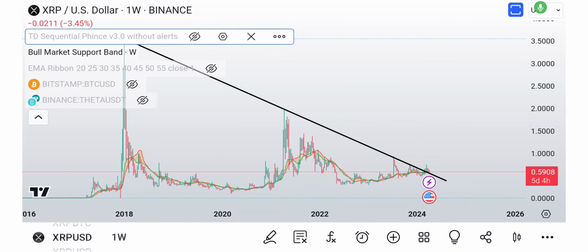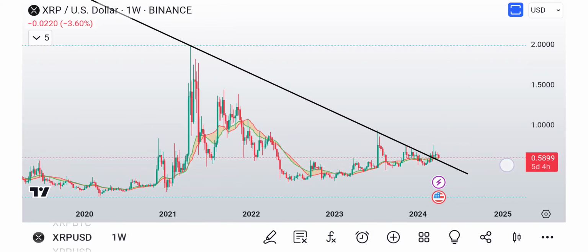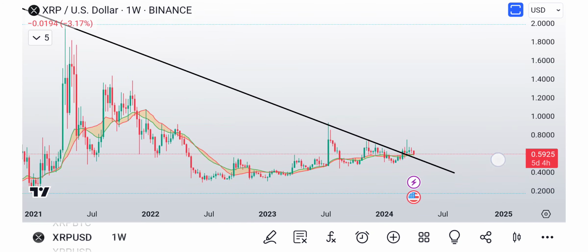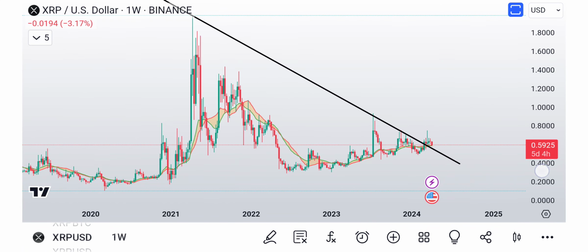What's going on, everybody? Today the market is taking a dump, but I'm going to show you something really, really interesting here with XRP. And because XRP is doing something interesting, that means there's a sign of hope for others. I've been talking about this correction for the last several weeks, and I've given my thoughts about it. So instead of going through all that again, I just wanted to show you something here on XRP.